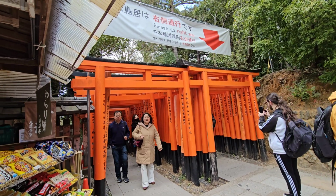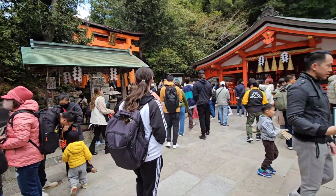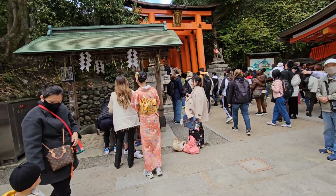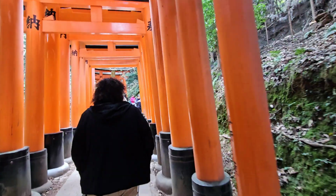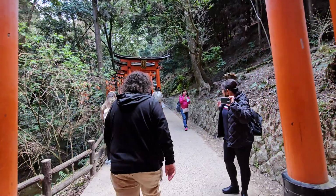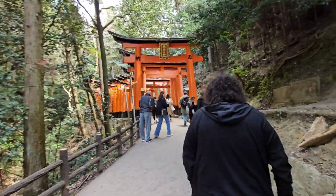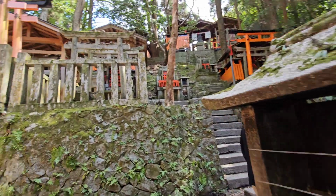We just got out of one of the big torii gate entrances and then these little half ones. It's pretty busy. We've gotten to like a resting area, space where they're selling things. And then there's more gates up there. I've gotten to a point where the gates are under a bunch of trees, so it's darker in this area a little bit. We're just following the gates. On the way back, we might stop by some of the areas where they went off to the side and had little shrines or little sacred areas. Another little area has a bunch of mini torii gates.